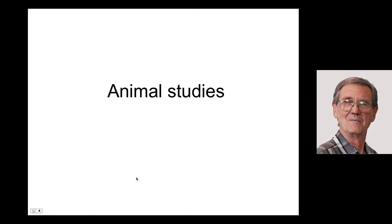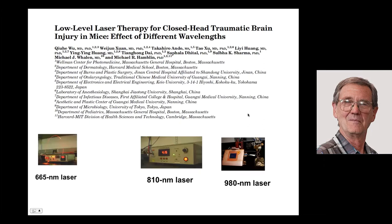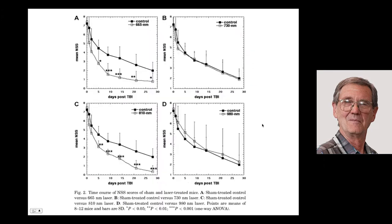Okay, so let me talk about some of the animal studies that my laboratory did over the years. We had funding to work on traumatic brain injury from the US Department of Defense, who were very interested in TBI. And in this study, we had four different lasers, different wavelengths. We used a closed-head TBI model in mice. And what we found is we gave a single exposure of the mouse head to the laser, 4 hours after the TBI, when we dropped the weight on the head.